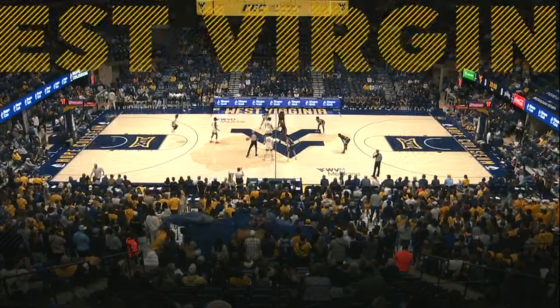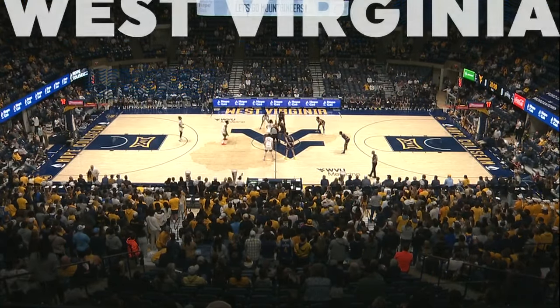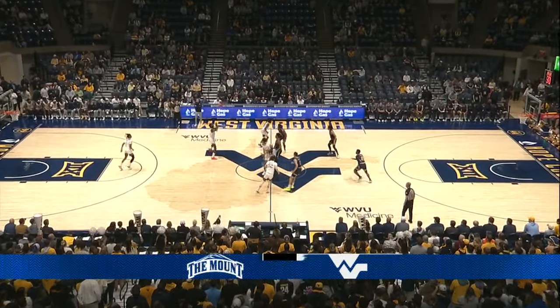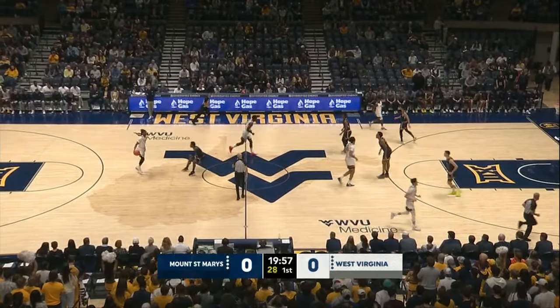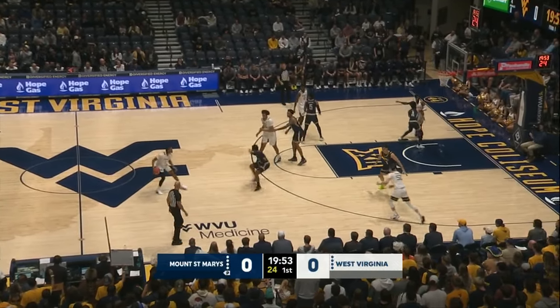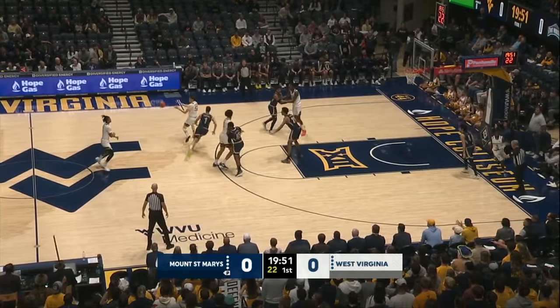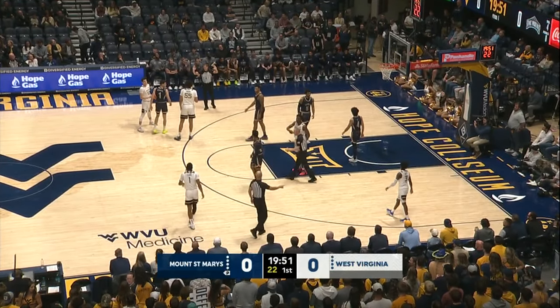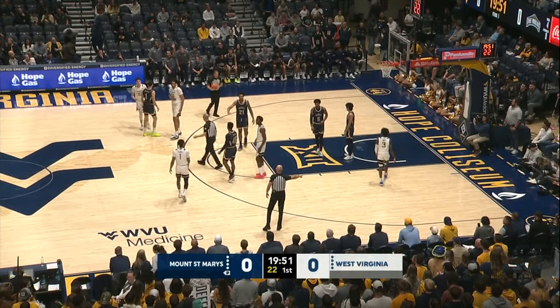Season under Coach Hodge. West Virginia in white, Mount St. Mary's in blue. It's time to tip off a new season at Hope Coliseum, and West Virginia wins the opening tip. Mount St. Mary's starting out man-to-man. And a whistle on the first possession.